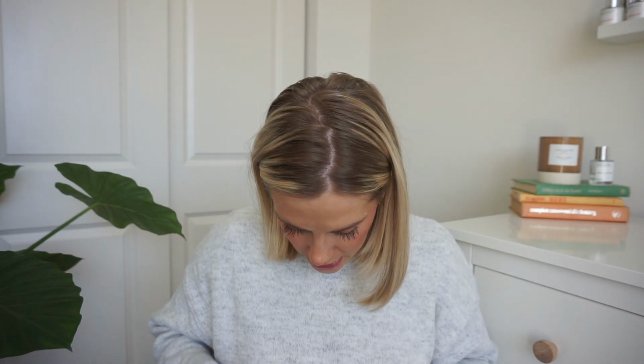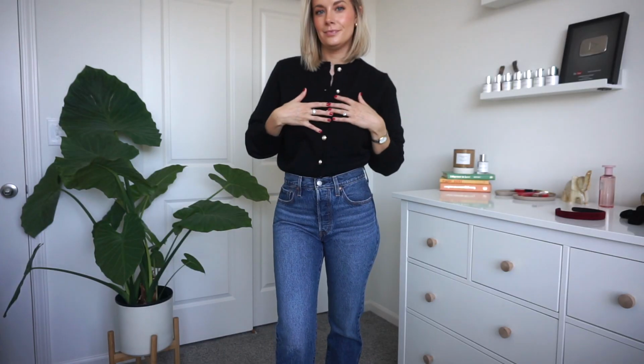Look at these buttons. They're metal. I think they're metal. No, they're not metal, they're plastic, but they look metal. This is literally the perfect crop, perfect snugness, perfect fit. I can still tuck it into my jeans. I literally love this sweater. It's very staticky right now, but I love this.